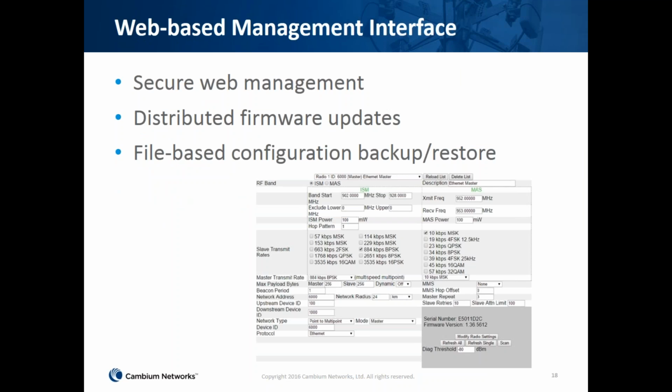A little more detail, there's a web-based management interface. So while I mentioned cnMaestro as the centralized overall management, you can do everything locally on a local web interface using either HTTP or secure HTTPS.